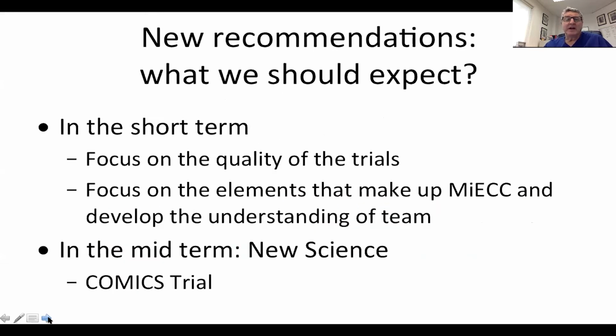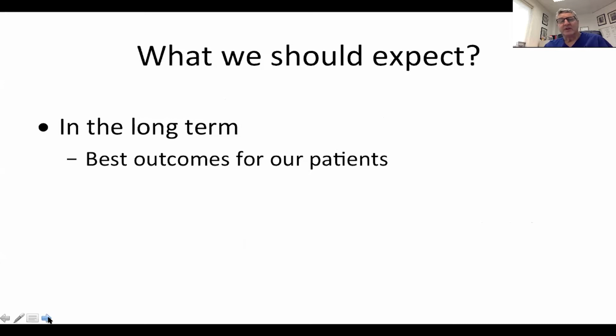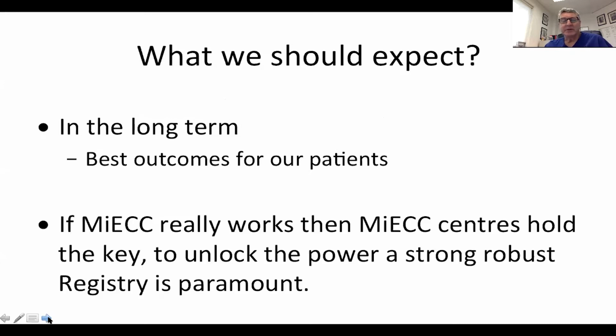But if we move forward, I think in the short term, we need to focus on the quality of the work that's being done and focus on the elements that make up MiECT, and develop the understanding of what's seminal to the adoption of these techniques, and that is understanding how teams work. In the midterm, we can look forward to the COMEX trial bringing us some new science. Finally, in the long term, we're all working towards the same thing, to get the best outcomes for our patients.